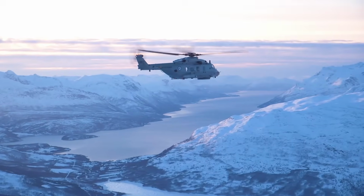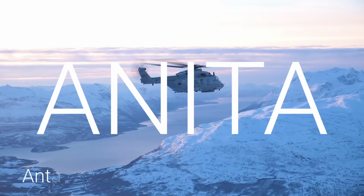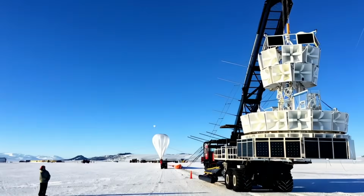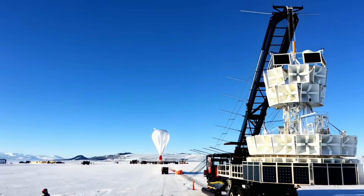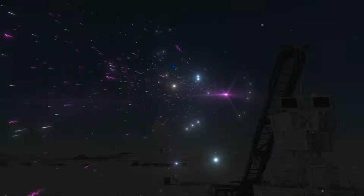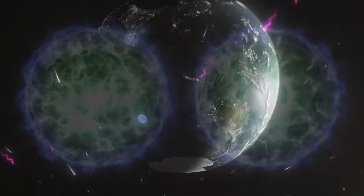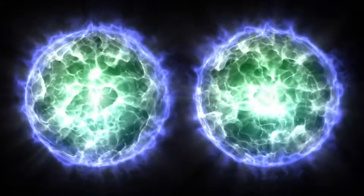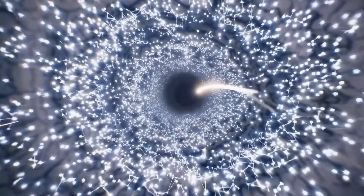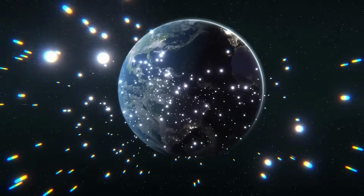Scientists were flying a strange-looking instrument over Antarctica called ANITA, short for Antarctic Impulsive Transient Antenna. ANITA is a machine that floats over Antarctica, basically a giant balloon with antennas. It listens for tiny space particles called neutrinos. Neutrinos are super small and ghost-like. They have almost no weight and go through stuff like it's not even there, even entire planets.